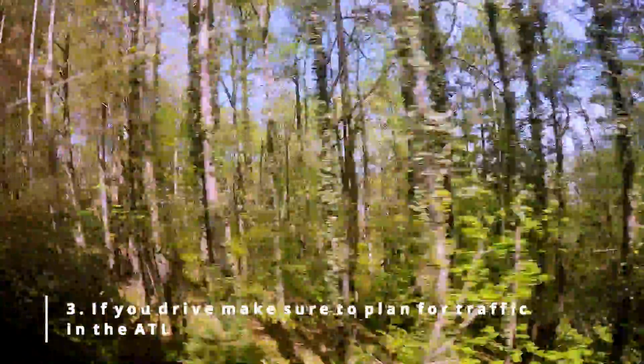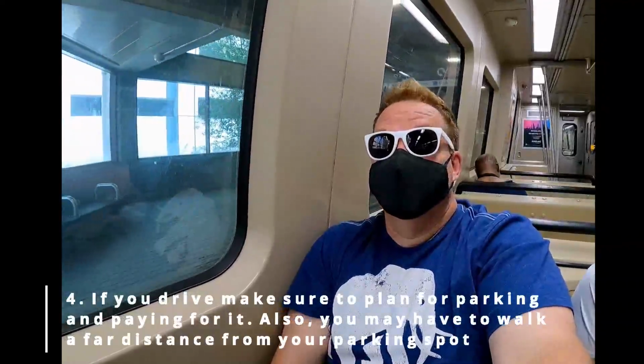Now, number 3, on the other side, if you drive, you don't have to plan to make any connections, but you will have to be sure of your travel times based on the time of day and thus traffic, and of course, the heavier the traffic, the more possibilities of an accident that could delay you quite a bit of time. Also, number 4, if you drive, you must find parking, and it may require payment. And I say may, it will require payment. You will have to pay for parking in downtown. And the delay is trying to find the spot, not to mention the possibility that you must park a long distance away and walk for maybe even 20 minutes or more.